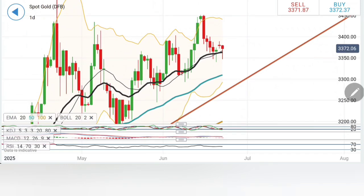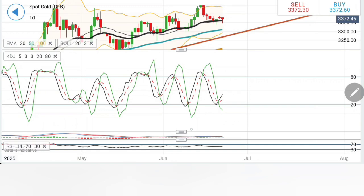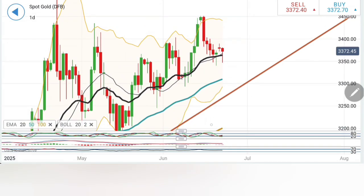Too early to conclude that, I will say. You have to watch out, you have to be cautious, specifically on the upside. Till 3400, it is not to be treated as bullish. When you look at the stochastic, it is rising from the bottom here. So signs are bullish, but when you see the MACD, it is still staying bearish.